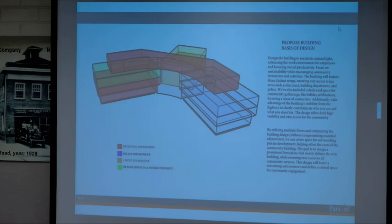The building will feature 3 distinct wings, as you can see here. We have a court, a municipal wing, and a police wing, ensuring easy access to all areas. We've also included dedicated space for community gatherings, and we're taking advantage of the building's visibility from whichever site we choose. We also want to create a civic type building, something that has presence.